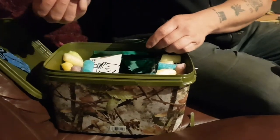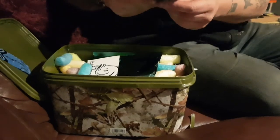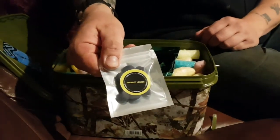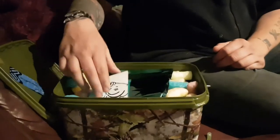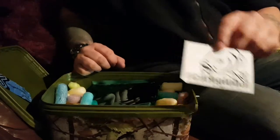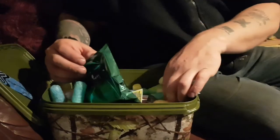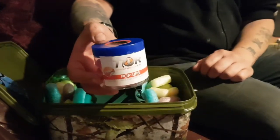Lots of packing peanuts. I know a little trick about them as well for carp fishing, but some sherbet lemon fake corn. We've got a Carp Global sticker. Not sure where I'm going to stick that, but some Tor Baits pop-ups.